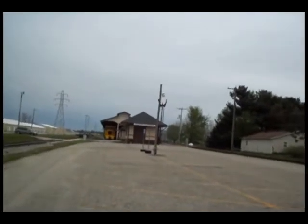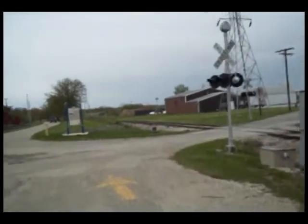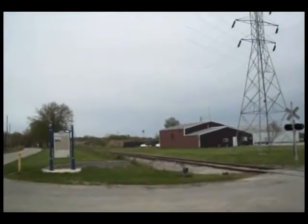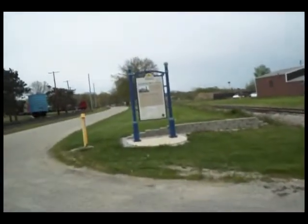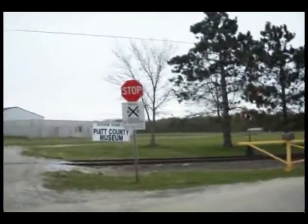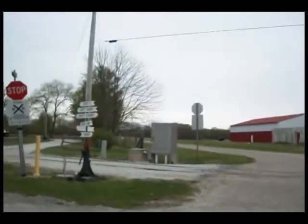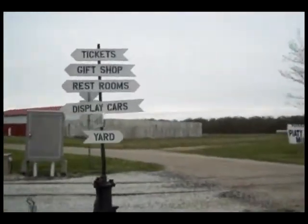I am at the Monticello Railroad Museum, and what I'm going to do here is show you. It's over here by the Best Western Hotel. If you stop at the entrance of the Railroad Museum, which I'm going to show you some choo-choo trains in just a second, you can see off in the distance there's the Best Western Hotel. You'll come through here. What you're going to find is the 3rd and final Abraham Lincoln sign. And by the way, this is going to be the future home of the Piatt County Museum. As you can see, they're already starting construction here. You can see this right here: tickets, gift shop, restroom, display cars, yard, picnic area.